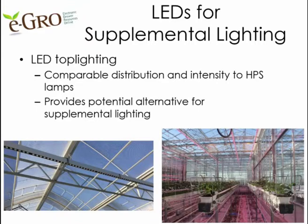The main focus in terms of LEDs today is going to be for supplemental lighting, obviously, and what we'll be looking at is LED top lighting. This is a new technology that's recently been released by Philips. The main draw to this is that it has a comparable distribution and intensity to HPS lamps.